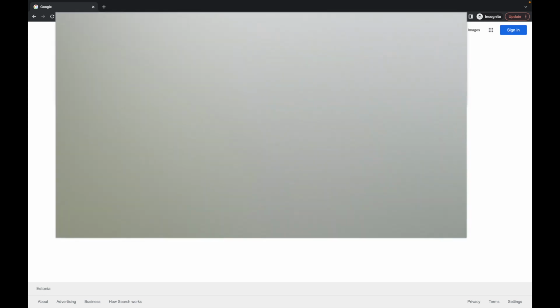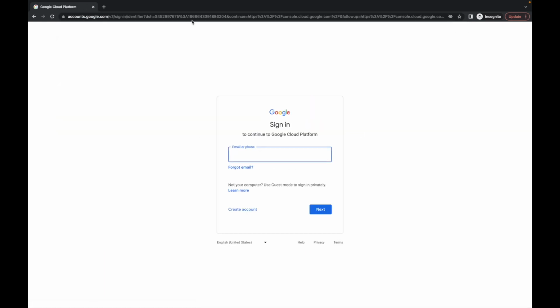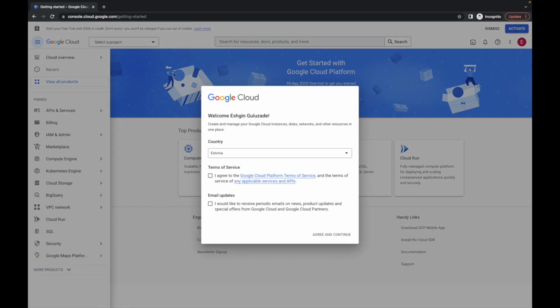So just type console.cloud.google.com and press enter. Then you have to provide your email address. This is my email address. When you log in to your console, it will ask you to agree to the terms of service. Agree. Email updates, I don't want to do that, and then agree and continue.